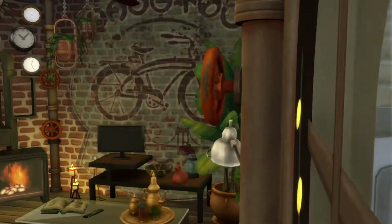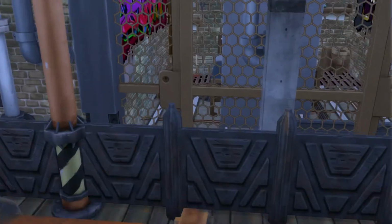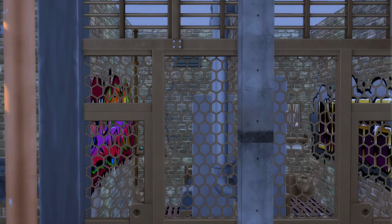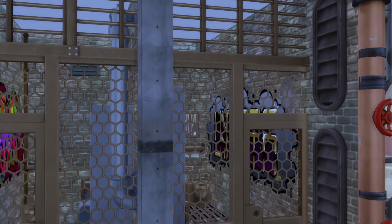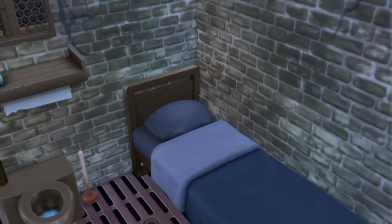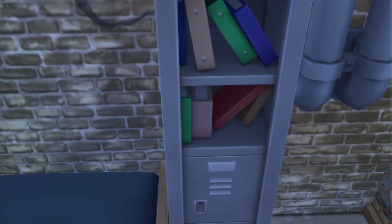Oh, we got another door. And it goes, ooh, I did not know these jail cells were facing outside. I thought there might have been a wall there. So, let's go take a look at them. Definitely no frills, but you get a bookcase.